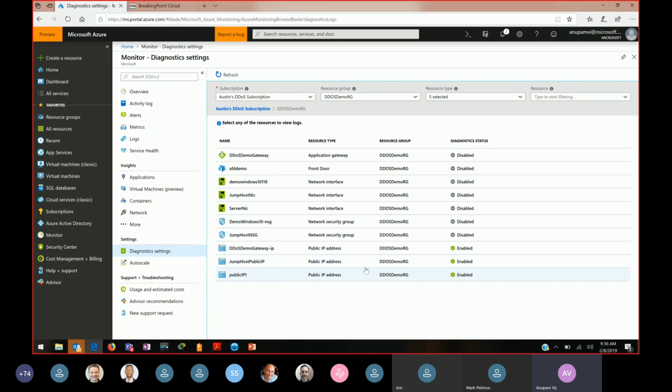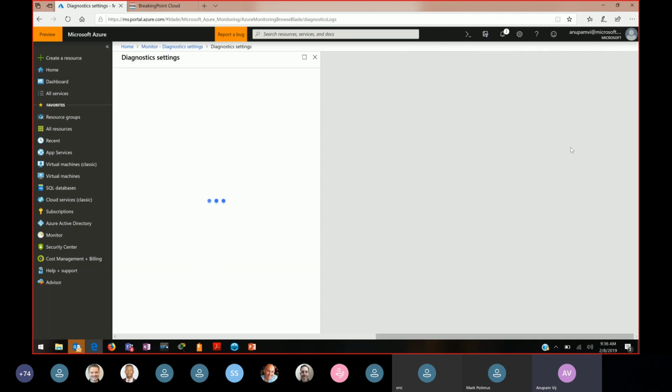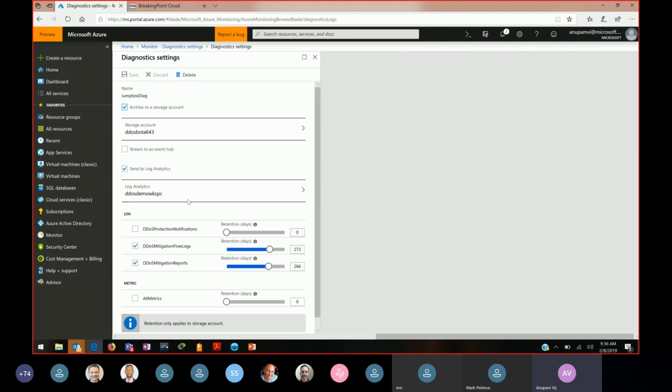In this case, I've already configured the attack analytics. So let's take a look. You click on the resource type, which is a public IP. If there's no configuration, you click on Add Diagnostic Setting. In this case, I'll just highlight by editing it. In order to receive the mitigation flow logs, which are the near real-time flow logs or the sample logs of the traffic that we are forwarding as well as the traffic that we are dropping, all you need to do is select the mitigation flow logs.